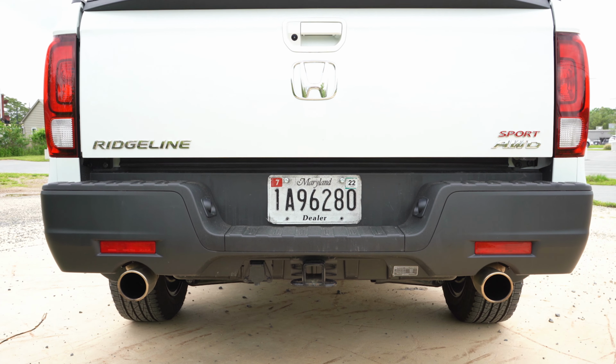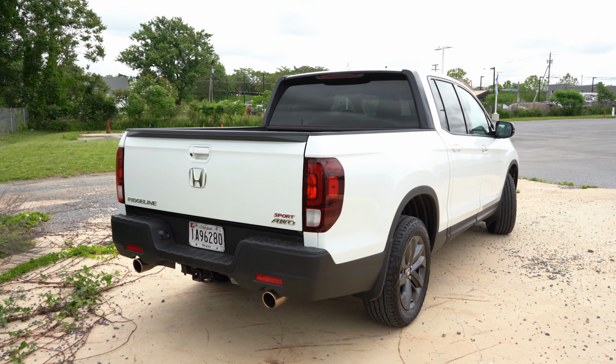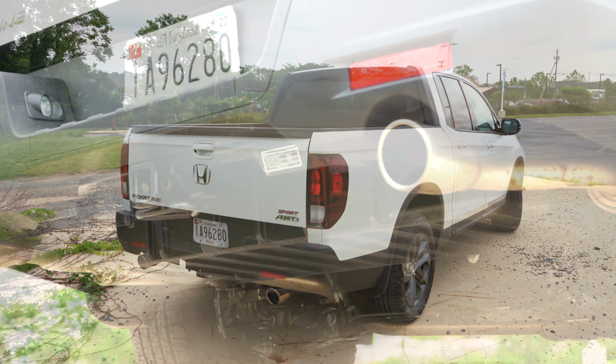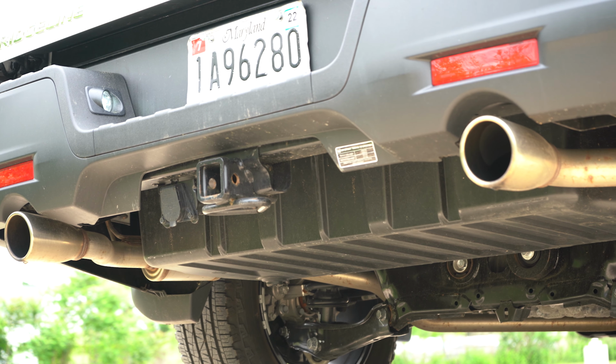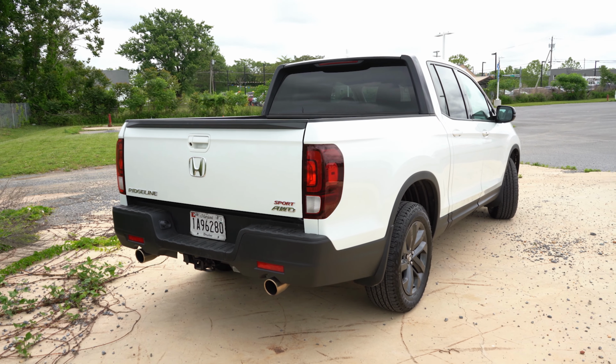As far as the towing capacity goes, you guys can see that tow hitch back there. It's gonna come in at 5,000 pounds even, in case anybody was curious. And just below it all, there are dual exhaust outlets. The exhaust looks so dang good on the Ridgeline. Dual exhaust outlets with chrome tips. So having said that, I do believe you guys know what we have to do next. As always, here is that exhaust clip.